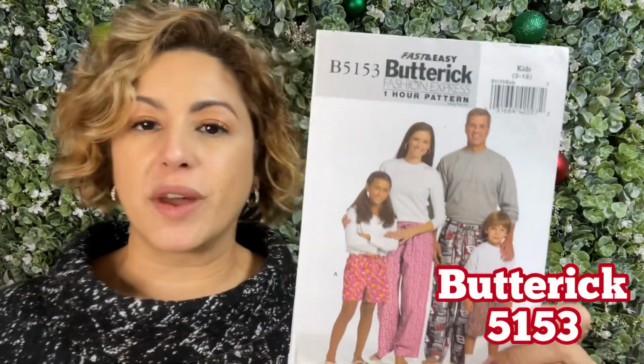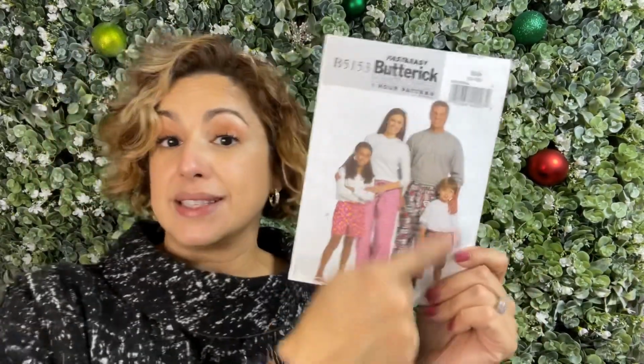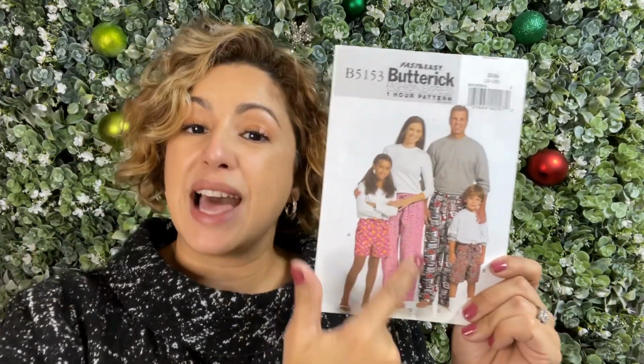So the second pattern that I have for you is actually a unisex one, and it's this one. This is Butterick 5153. Now, I really like this pajama pants set for beginners. This is a really good beginner pattern because it has a lot of ease. The legs are quite wide.